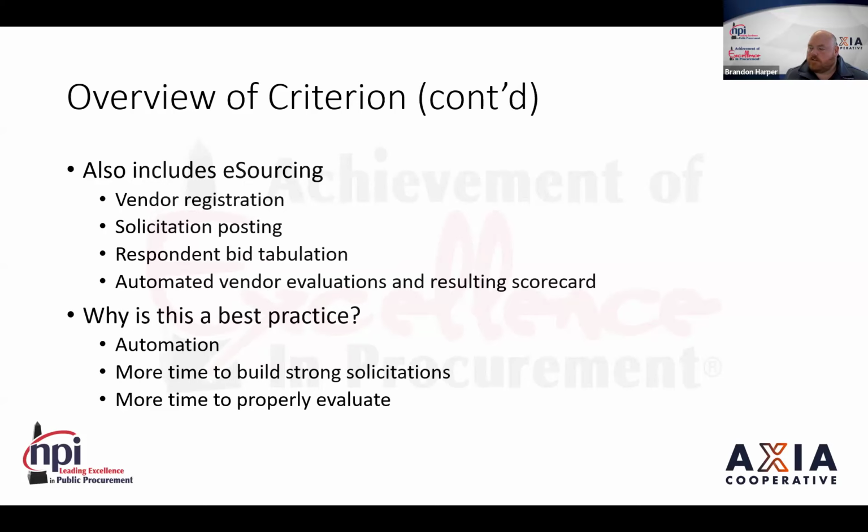E-sourcing is another piece. There've been a lot of leaps and bounds made in this field over the last few years. With e-sourcing, what we're looking for is automated vendor registration. Can they go in and add their information? Can they add the commodity codes, things that will help them receive notifications that you have a new solicitation open? It also allows them to see status, upload documents, and ask questions. A lot of the software now lets you pull questions and provide answers right in the software. And then the automated bid tabulation.